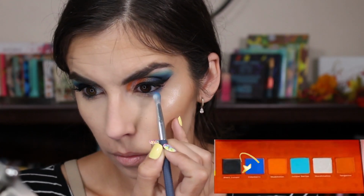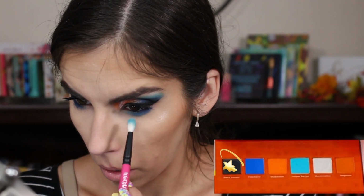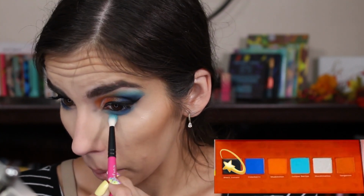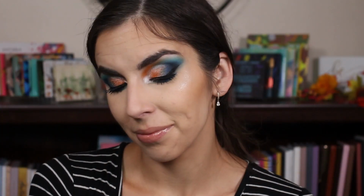Moving to my lower lash line, I'm taking a mixture of the two matte blues and I'm kind of mushing and blending them together. I like the blue on the outer corner to give me the depth, and then the softer blue to kind of soften it all out. It worked very nicely together. And then for the inner corner, I'm just packing on the silver from the palette, and boy, it's just so beautiful and blinding, gorgeous. And that is going to be the completed look. I really liked how this one turned out.